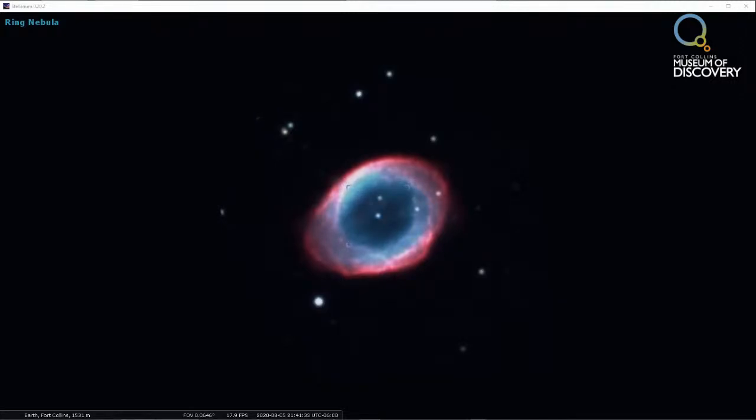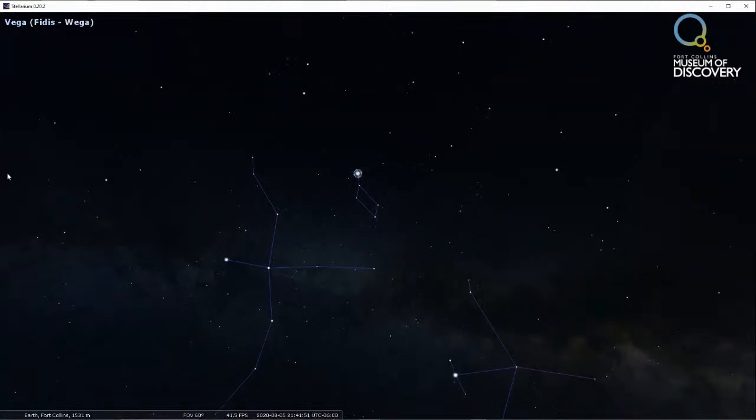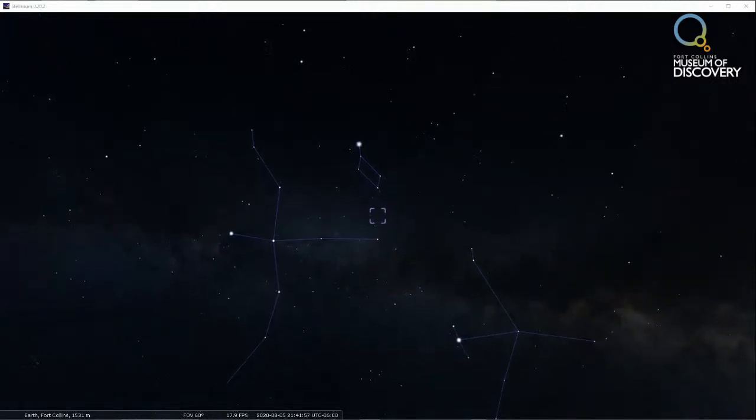However, if you have a telescope, you can crank up the magnification to bring out more detail, which will reveal the outer edges of the sphere look thicker and darker than its center. Again, that's about 6.5 degrees away from the bright star Vega. And nearby is another deep sky object, M56. M56 is a magnitude 8.4 globular cluster.